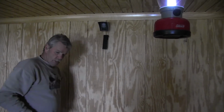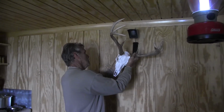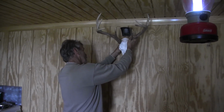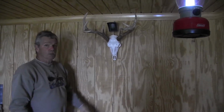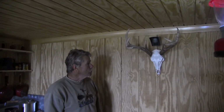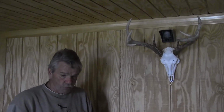That camera right there is to keep the honest people honest. And 24-hour surveillance. There, top. So that sits right in there. It'll sit right in there. Get that all lined up. So there you go. Mountain Mike's skull. 2 shed antlers, matching set. Made a heck of a trophy.